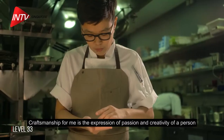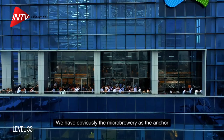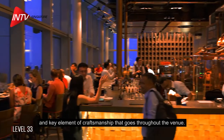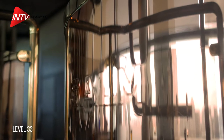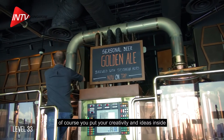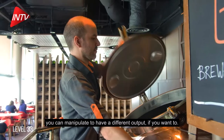Craftsmanship is for me the expression of the passion and creativity of a person that is not mass market and creates something really unique. We have obviously the microbrewery as the anchor and key element of craftsmanship that goes throughout the venue. Craftsmanship means that you need to do more things by yourself. So the human touch is central. Of course, you put your creativity and your ideas inside. You can manipulate to have a different output if you want to.